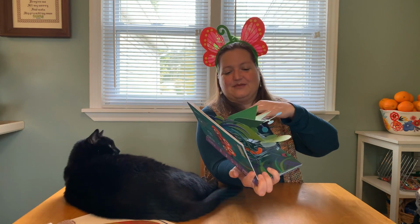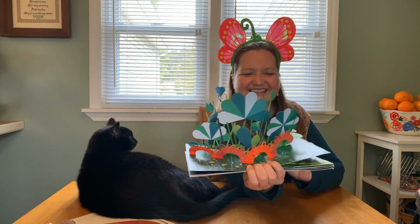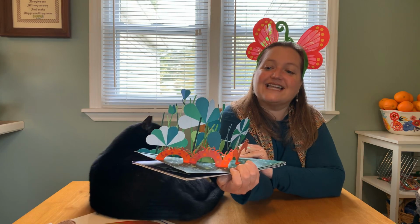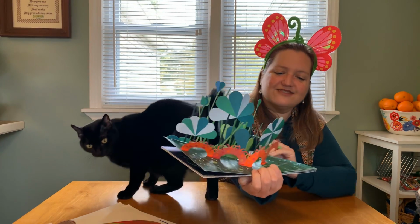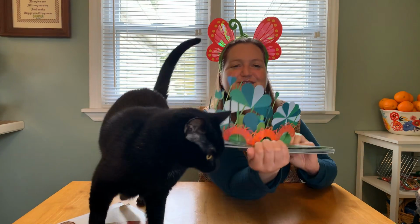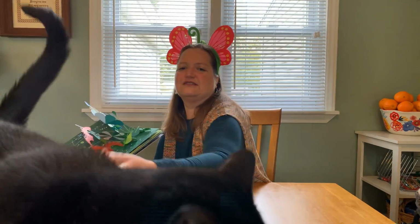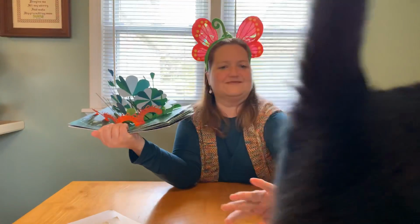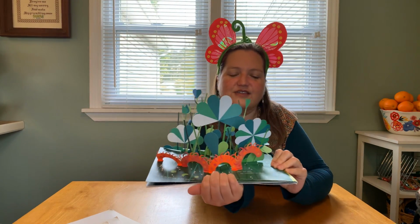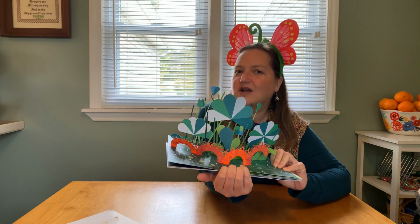Okay, let's see what's in the butterfly garden. Right now it's a caterpillar garden. Look at this, aren't they so cute? Okay, now it's time for the first walk of the day. Soda, you are not walking, you're not part of this book. Skedaddle. It's time for the first walk of the day, and one after the other, the caterpillars go walking. Look at them, it's like one big caterpillar, but they're walking one after the other.